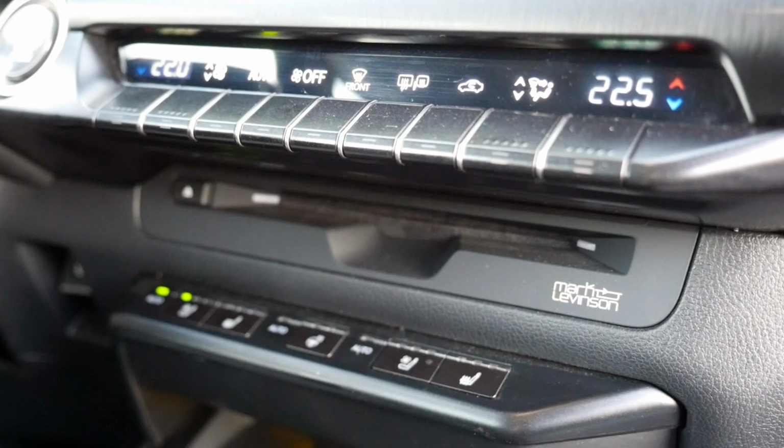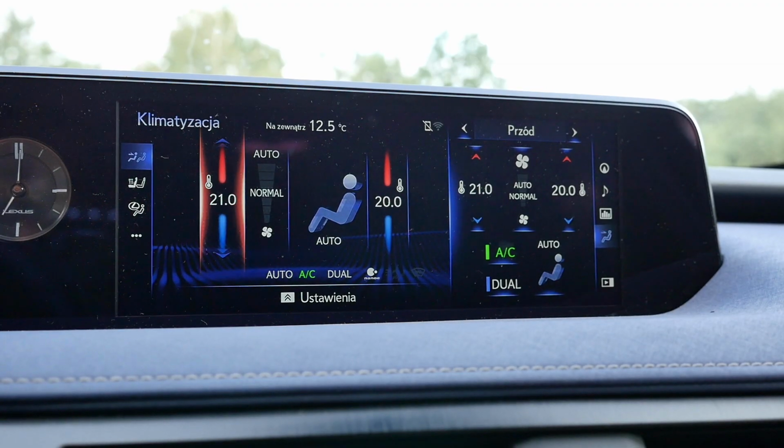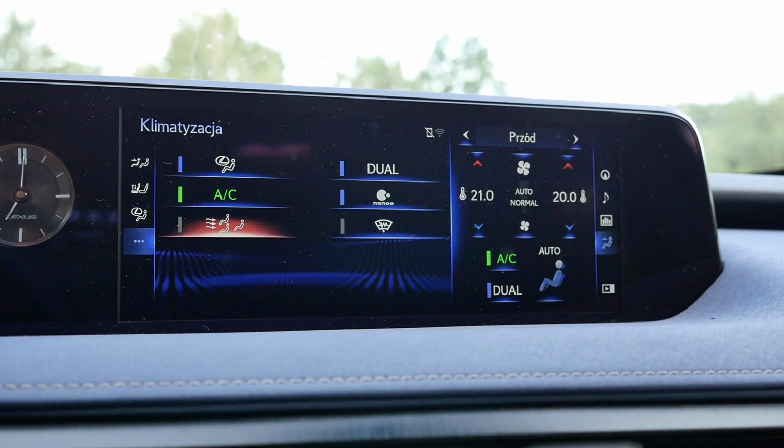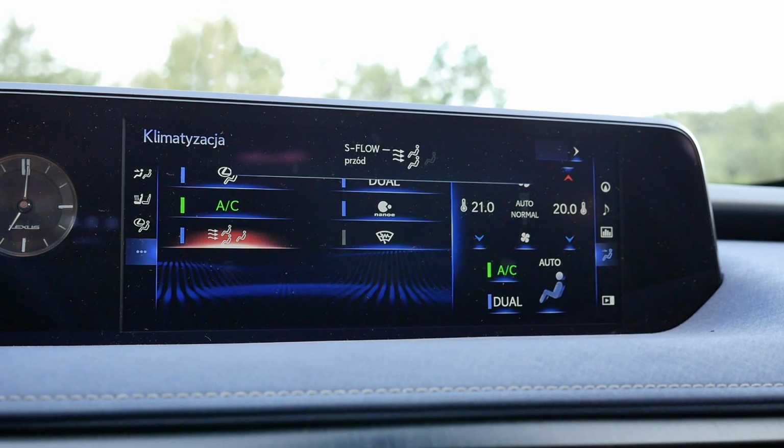Don't try fiddling around with the advanced climate settings because you may activate S-Flow, which cuts AC in the zones where it thinks nobody's sitting. Well, I had passengers in the back and there was no airflow until I turned S-Flow off. Just leave it alone.